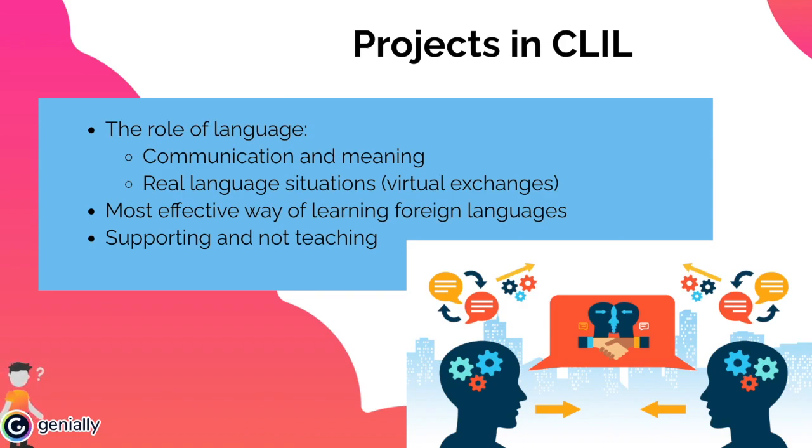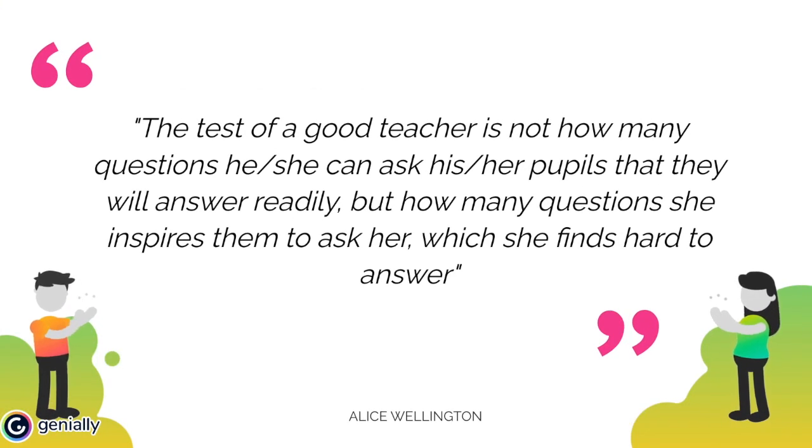Successful PBL proposals bring together language and content, and students will be processing both at deeper cognitive levels, which has been demonstrated to be the most effective way of learning foreign languages. This is summarized in the following quotation by Wellington.